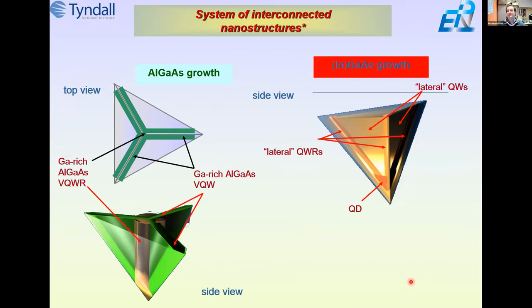There's more stuff happening when you grow. If you just grow InGaAs, as here on the right, you grow a quantum dot, and then we also grew quantum wires. For those of another generation who know what I'm referring to, this is stuff which was developed in the late 80s and was a highlight for laser groups with quantum wires in the 90s. But these are effectively in the same crystallographic direction, and they form on the side. They're thinner than the dot, so they're blue shifted, so they don't give a problem with the dot emission.